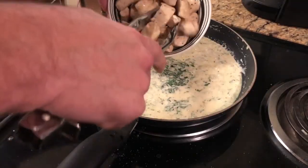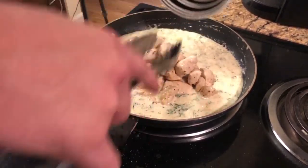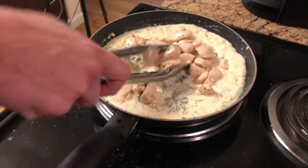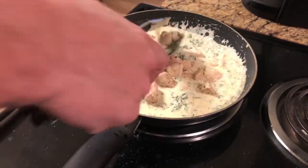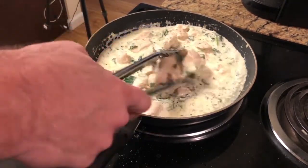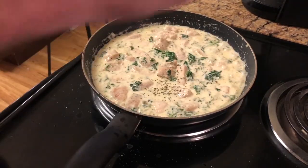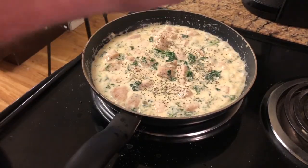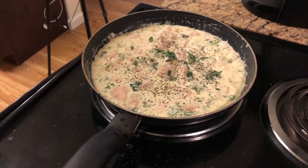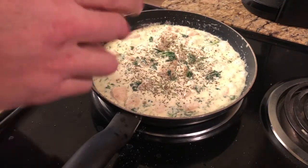About the time your sauce has warmed up your spinach, it's time to return the chicken to the hot tub. Stir to coat each piece and reheat the chicken. Finish the sauce with a teaspoon each of parsley flakes and basil leaves. I'm using dried herbs, but if you've got them fresh, by all means, use them.